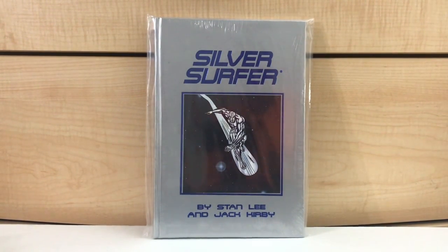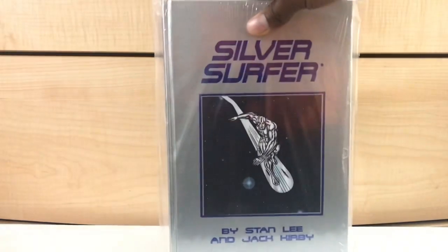Now, this is a book that I saw at a show over the summer, and I didn't buy it. Then I went back to the seller's shop, and he still had it, so I bought it. I got this for $100. This, to me, is very much worth it.